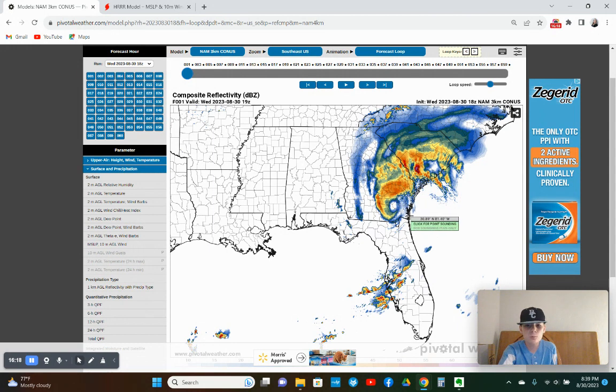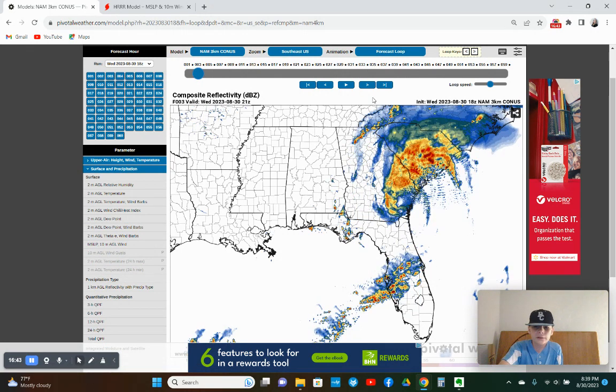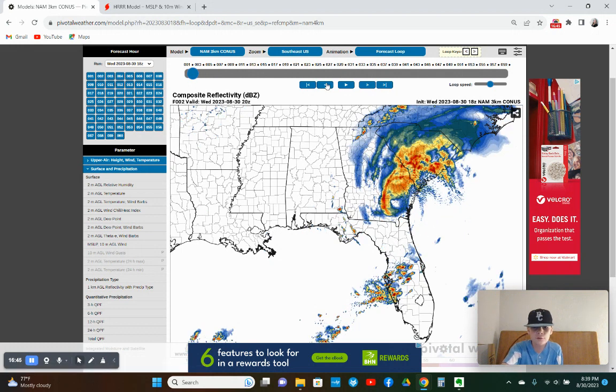The northern and western side of the storm are the strongest parts of the storm. As for now, there is a lot of gapping out here in the eastern side of the storm, so it's looking like the storm is definitely weakening for sure. I believe it's a tropical storm, but I think it might be a Category 1 hurricane still. And you can see it quickly falls apart as soon as we move this in time.